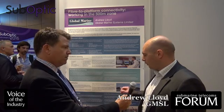Right, this may seem to be an illogical question to you, but why do you have to go into the 500 metre zone in the first place? Can you not go around it? That's a lot more expensive? We can, but what we're there to do is connect the platform to an existing fibre optic network.